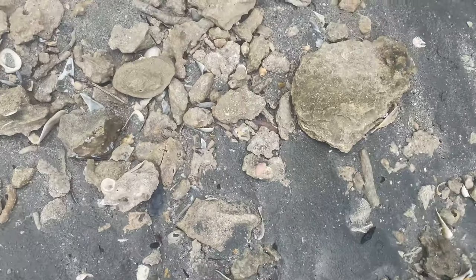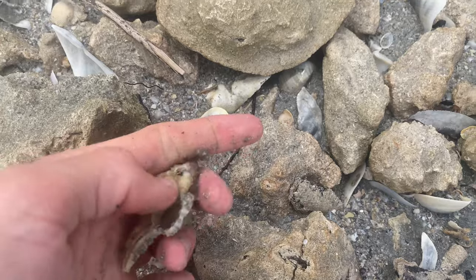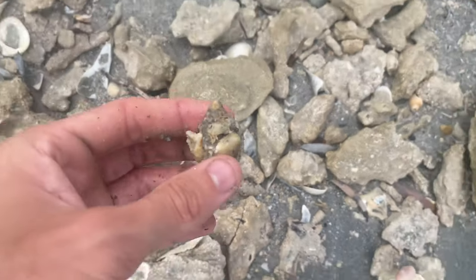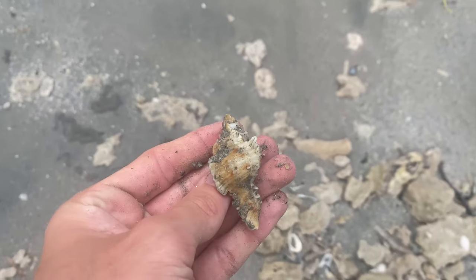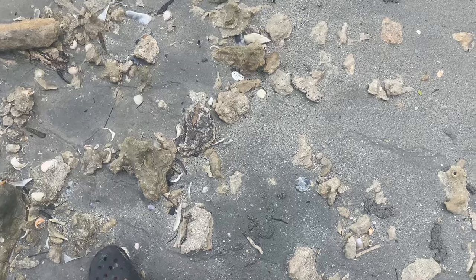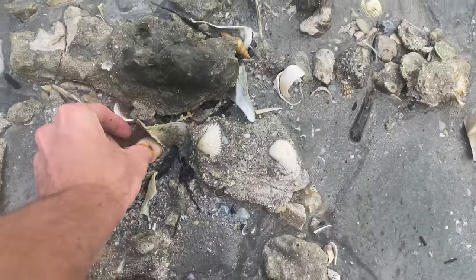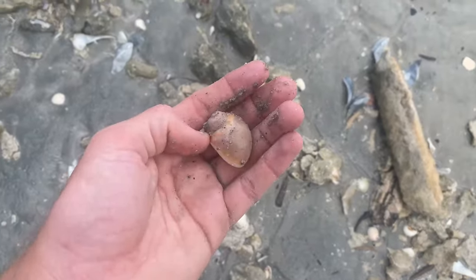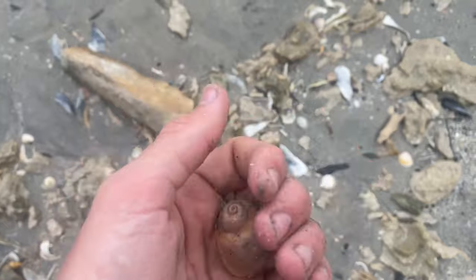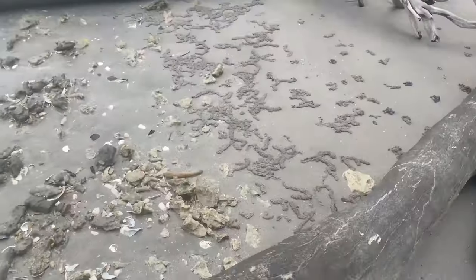Oh, is that a Murex? Is that a Murex? Yes, it is. Nice. Pretty beaten up, actually, really beaten up, but I'll take it. Murex is so hard to find. I think that might be the third one today, and we've been here for about an hour. Moon snail, let me just get something out of my face, not bad. Pretty cool. How much further we got? Yeah, pretty decent far.